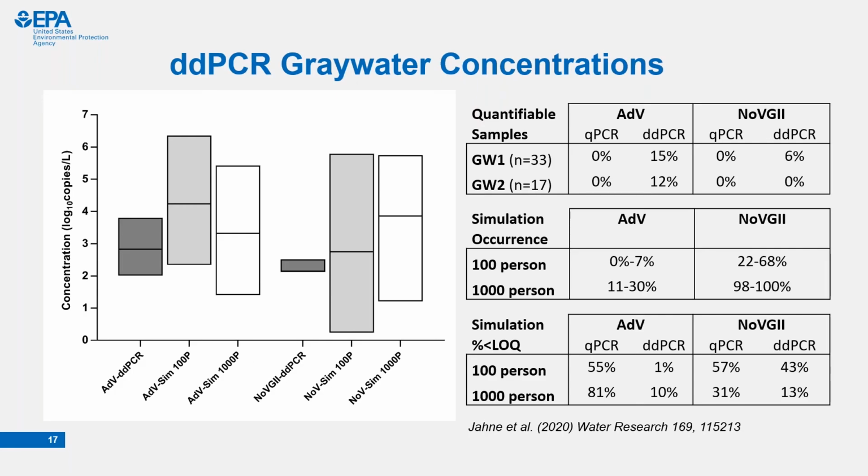And so graywater, as I mentioned, is a cleaner water source, and so we did expect to have fewer detections, which was the case. But we were able to quantify more samples using digital PCR than we were using qPCR. So that does point to an advantage of using the more sensitive analytical method. However, these detection rates were still lower than what was predicted by the model, and part of that is accounted for by the detection limits of the different methods. Actually, a large quantity of the simulation results would be expected to be unmeasurable, even using our droplet digital PCR and high levels of sample concentration. And so that suggests that there is still a role for modeling, even if you have measurements.